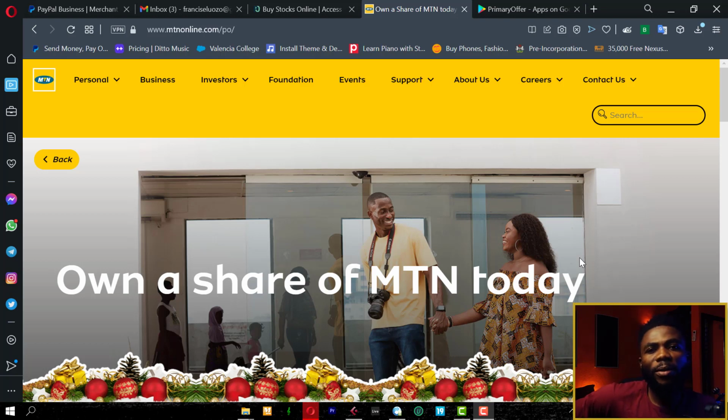I think that the MTN coming up with these shares actually is something you should jump on. It doesn't even matter how much you have to do it. Just invest some money that you know that you don't have any problem losing. Buy some shares, and it will open up your mind to understand how these things work, how the world works.